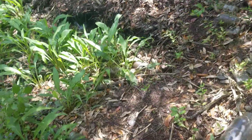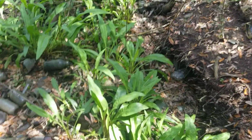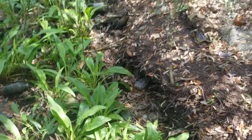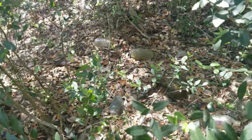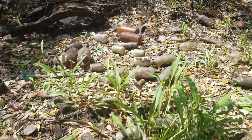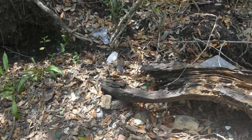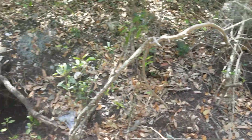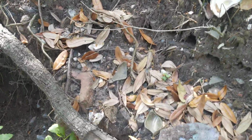This is the old Brunswick dump. This is the city county dump in Brunswick. But you can see all out there in the woods. You can see where we at. We in the woods. Well, let's walk on down here a little bit further. Let's look and see what we got right here.